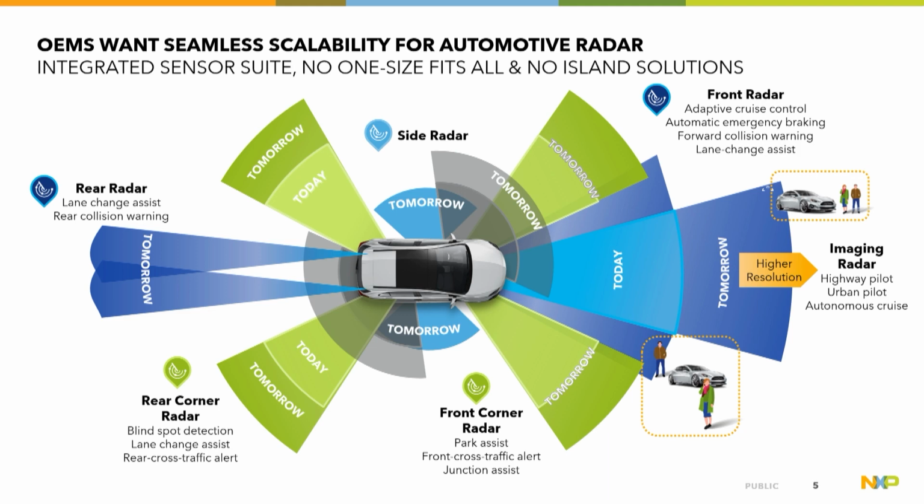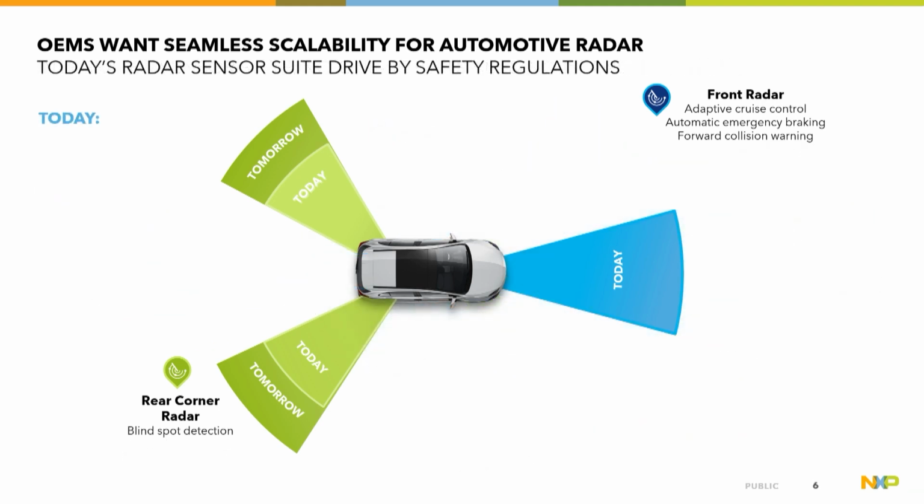So where are we coming from? So this is where we are today. So today in 2023, radar sensor configurations are mainly driven by safety regulations. So we have typically the front sensor for automated emergency braking and the rear corner sensors for blind spot detection.